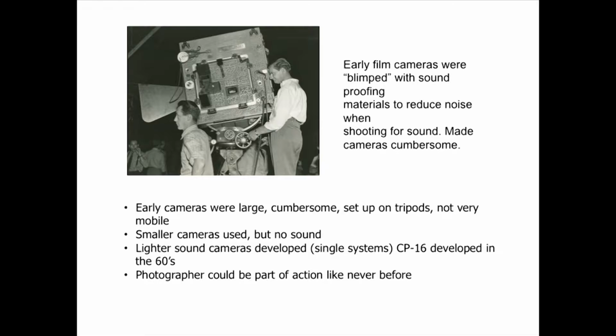These cameras were big and mounted on large tripods, dollies, or cranes. Additionally, anytime shooting sound, the cameras were blimped to insulate the loud camera operation from mics being used.